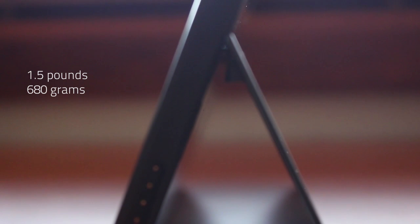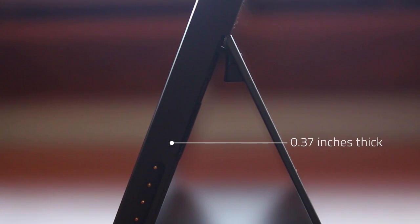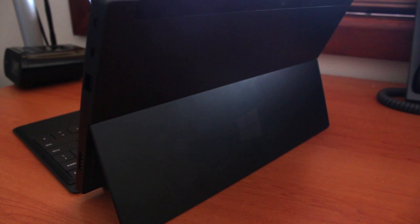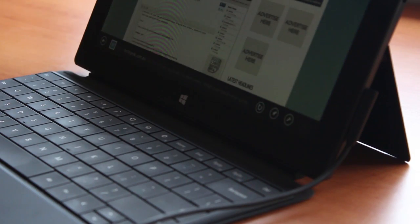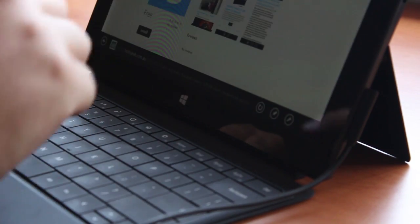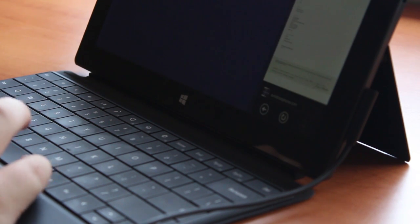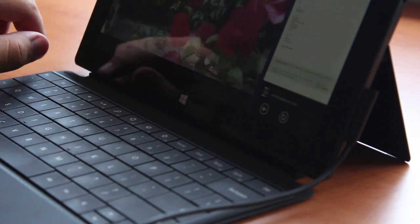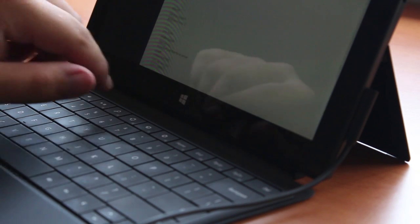At just 1.5 pounds or 680 grams in weight and just 0.37 inches thick, it is a very nice tablet to hold. Encased in something that Microsoft calls VaporMg, which feels like very thin aluminium, the Surface tablet is not the lightest, but certainly feels great in the hand when using it in landscape mode. We found it easier to use in landscape with the kickstand and the included touch cover than using it in portrait, as it felt awkward and the 16:9 screen felt just a little too big and unusual. However, the orientation of the screen will change automatically should you wish to use it in portrait or landscape.